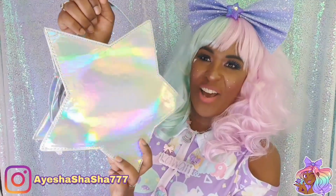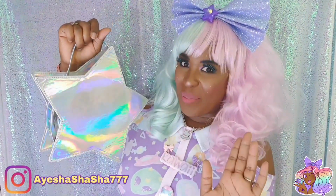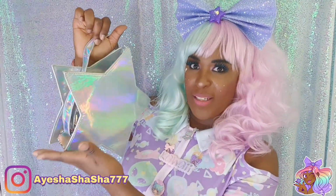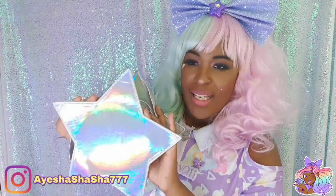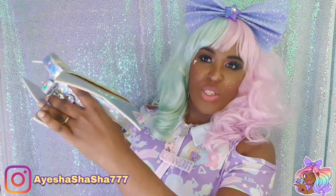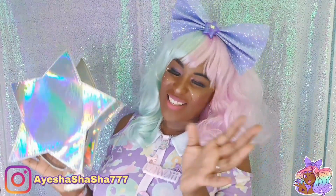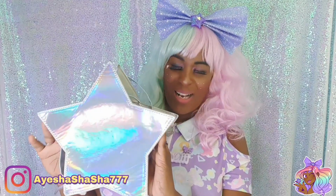This is my holographic star bag. And when I saw it on eBay, I thought the whole bag was gonna be this shape. I didn't realize it was gonna have a circular middle. And that is the reason why my phone can't fit. Anything that's got this kind of small circular bit here just makes the bag a lot smaller. Therefore, my phone suffers. So again, this is something that I'll have to rock when I've got pockets so I can put my phone in.